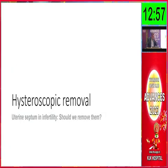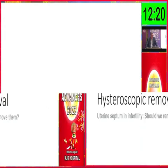The reason removal over the years has become more popular is because with the advent of hysteroscopy, and particularly hysteroscopic technologies, it's become less invasive, avoiding uterine incisions, so the traditional laparotomic metroplasties that are described in ancient textbooks. Now we can replace this with less invasive hysteroscopic removal. But we should be careful, because just because something's more feasible, again, doesn't mean we should still be doing it, because we can still cause harm. You know, hysteroscopy is not without potential risks.